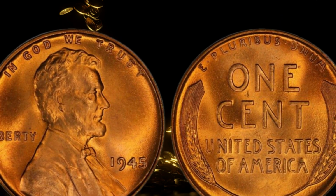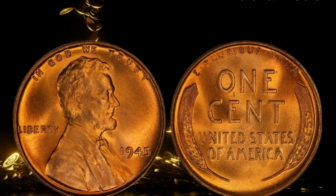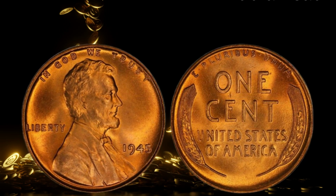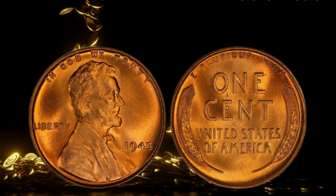Scammers and counterfeiters are everywhere, and the rare coin market is no exception. Always verify your find with a reputable coin grading service like PCGS or NGC. They'll authenticate your penny and give you a professional grade, ensuring you get every dollar you deserve.